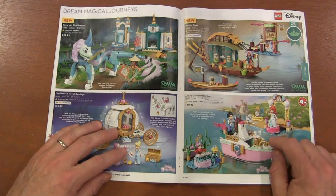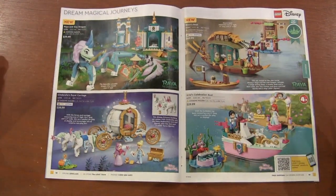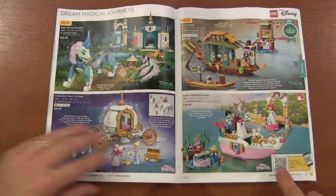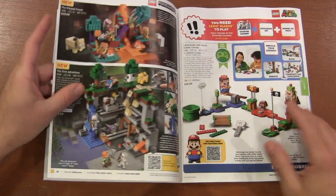And then we're moving to Disney's theme, and of course we've got the classic with Cinderella and Little Mermaid, but we've also got the new Raya movie that's coming out in theaters and on Disney Plus at the same time. But those sets as well, because of course Disney and Lego have had a long relationship, and again it has these QR codes throughout the catalog to give you more of a virtual experience to find more sets.